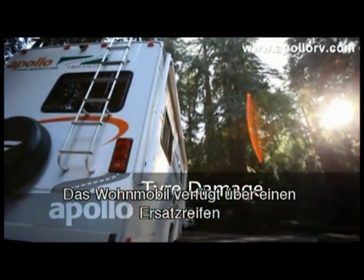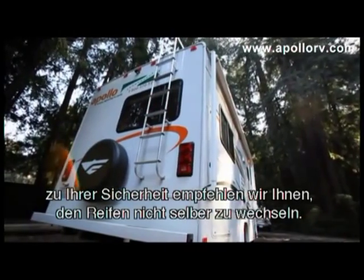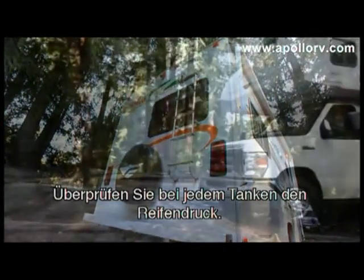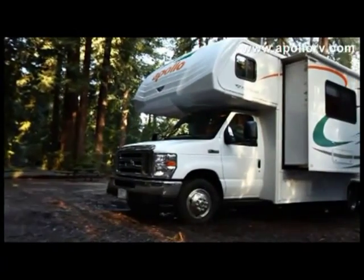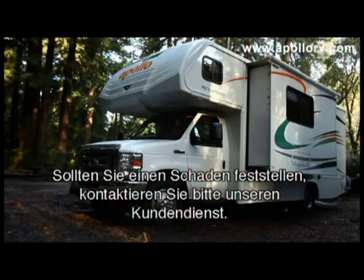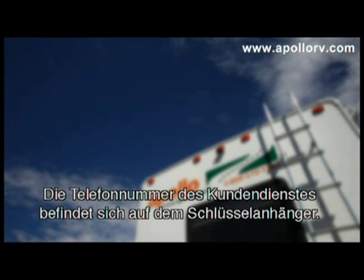A spare tyre is in your motorhome. However, for your own safety, we do not recommend that you change the tyre yourself. Always check the pressure of each tyre on your vehicle when refuelling. Regularly check the condition of each tyre, and in the event of any damage, please contact Apollo's Customer Service Centre. The phone number is located on your vehicle key tag.